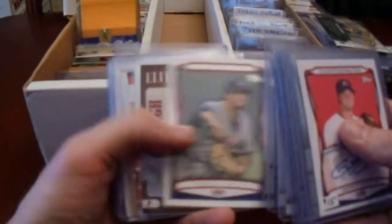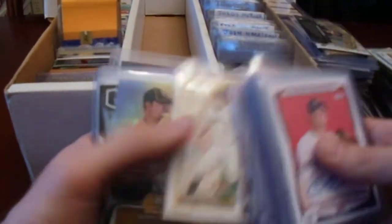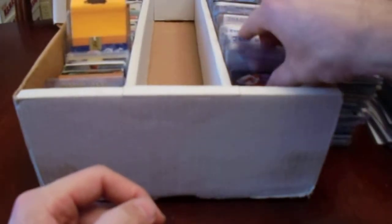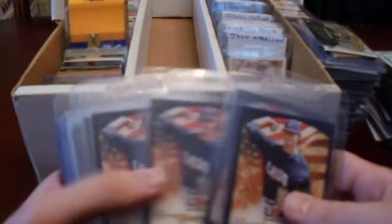You got rookies, those pre-rookies, those draft rookies, whatever you want to call it. There's his Bowman First, Bowman Platinums. So that was pretty sweet to get all these Gerrit Cole cards here. I mean, if I'm just trying to sell this stuff, which I'm not, that's not why I buy stuff, to sell them again. Those Gerrit Coles would have been gone by now. Been gone the second I bought them.